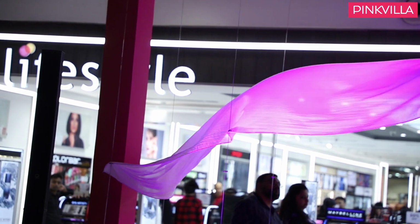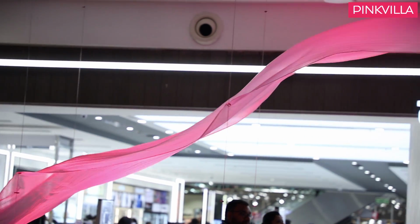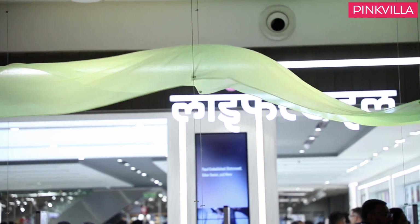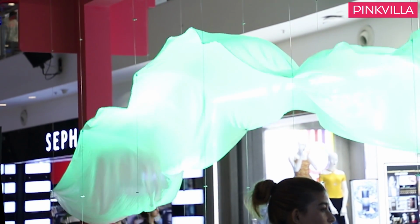Well, this fabric is sustainable and eco-friendly. So when you wear Liva, you not only look fashionable but also do your bit for the environment. Look for the Liva fabric tag in leading brands and outlets.